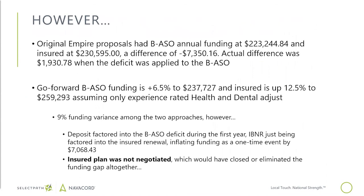However, if we take a look at the original proposals, keep in mind that the ASO proposal that we were looking at originally came in around $230, which was about $73.50 lower than the insured. However, once we reconcile that deficit that happened at the end of the first year, the ASO plan was roughly $2,000 less than the first year with the insured plan with Empire. And the go forward funding on the ASO is roughly a 6.5% increase. So we're moving to about 237.7, and the insured is up 12.5 to 260 basically. So we have about a 9% funding variance from the insured plan over to the budgeted ASO.